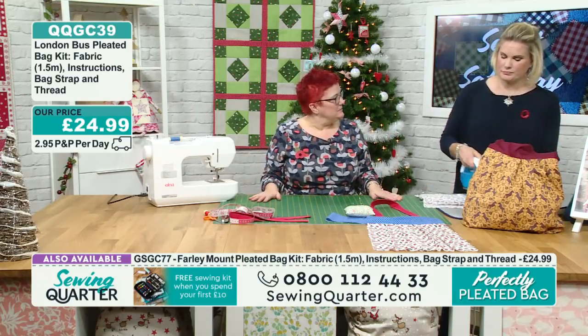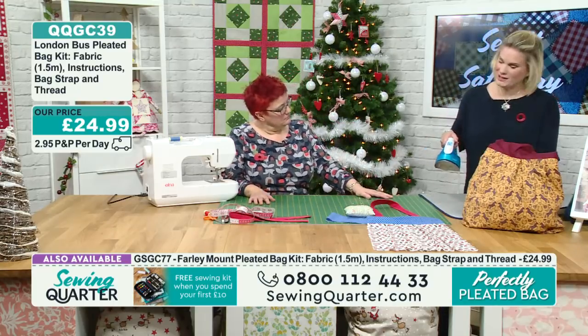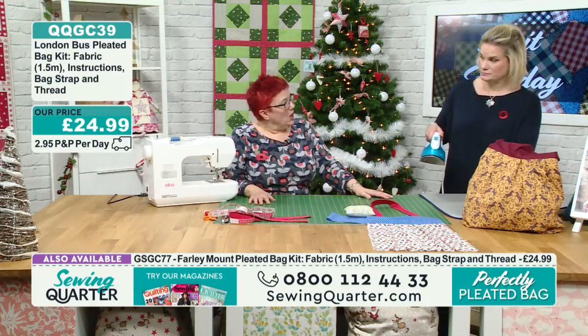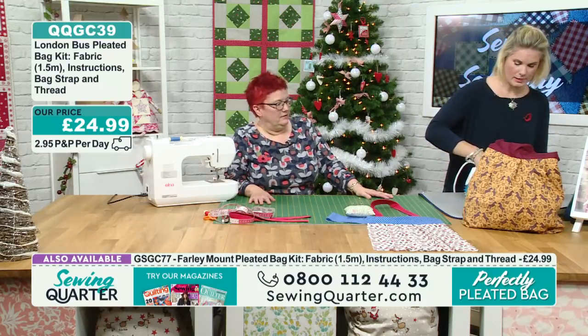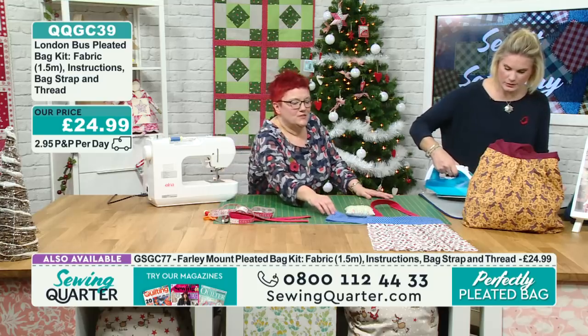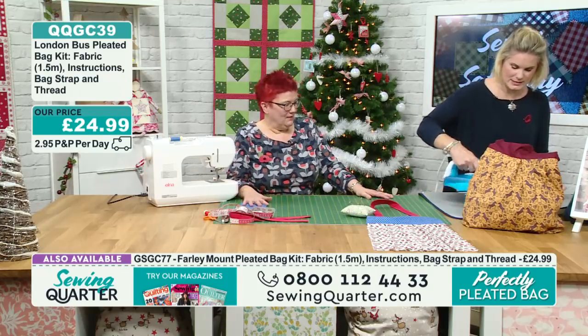Do you then pleat the lining as well? No, you just gather the lining. It's easy, the lining. I'll show you the lining a bit. So it's quite exciting.